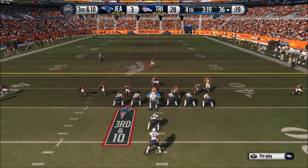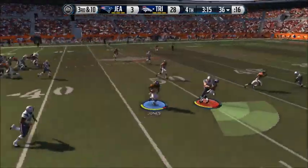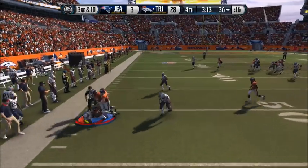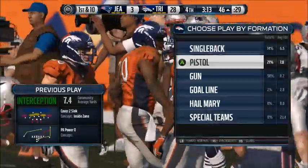The Broncos go with the dime formation here on defense. Still got it after the play action. Intercepted. He's brought to a halt. That was an awesome job by the defense. They just read the quarterback's eyes. They got in position, and they made the interception.